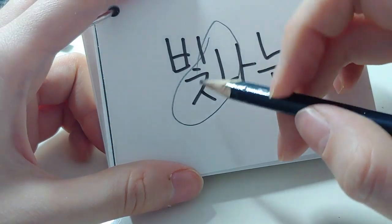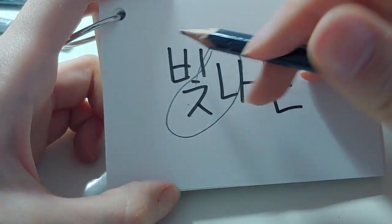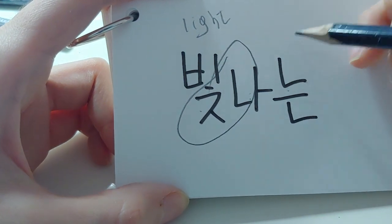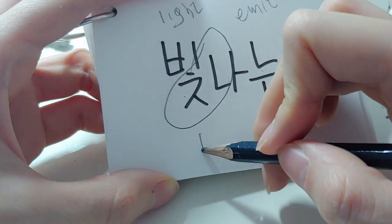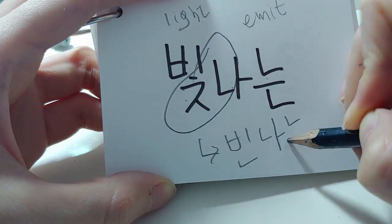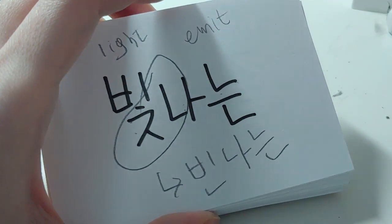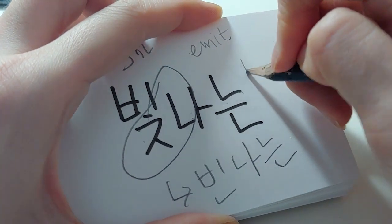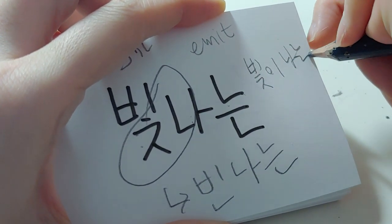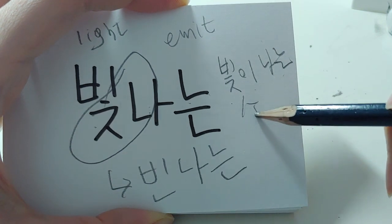These two are pronounced the same, although they have different meanings and are written differently. And same with this one, 빛 나는. 빛 means light, and 빛 나는 means shining. Anyways, they are read 빛 나는. In Blackpink Jennie's solo song, I'm sure you've probably heard this lyric. She says, 빛이 나는 솔로.